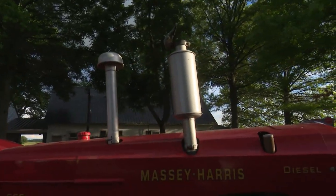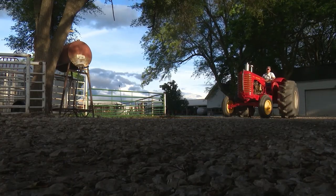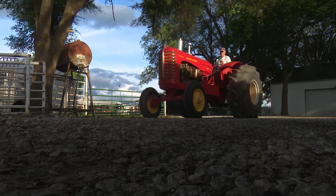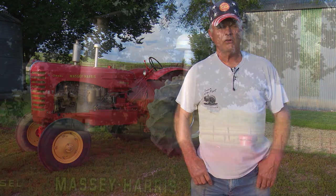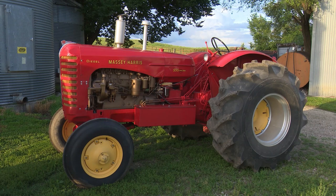As you can see, it starts real good and it just drives like a new one. The Triple Series was the last tractors that Massey Harris made. Actually, the merger with Ferguson was going on at the time they were being built. Kind of a low production number, all this Triple Series were. This particular one is a Riceland version. It's got the arch front axle, the wide tires on the rear with the rice tires. So that is a factory made tractor.